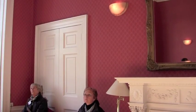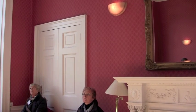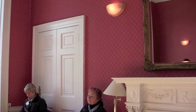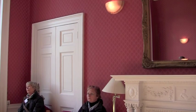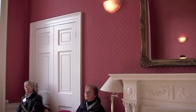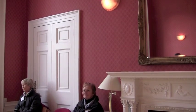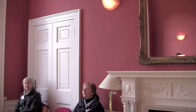You go and have private conversations with no servants, nobody else present, which you would typically find in a late 17th century house at the end of a great enfilade of rooms, where you have room after room. This is a relatively small house, which you all felt as you came in, it's quite small. You don't have a whole series of rooms leading up to a state bed chamber and then the closet beyond.